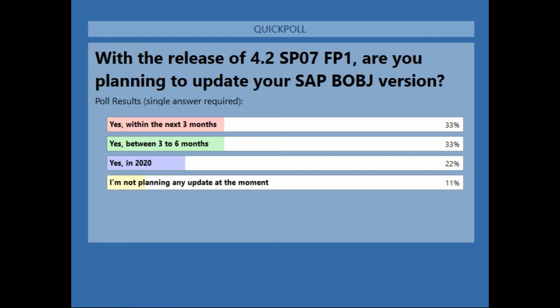Man, they look great. So yes, in the next 3 months, leading at 33% and tied, yes, between 3 to 6 months at 33%. To the 20%, I'm curious, if you're not planning any update at the moment, is that because you just did update, or is there something larger afoot? Are you considering new platforms or something else that is not enticing you into updating? But interesting.